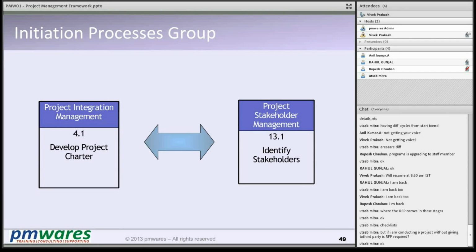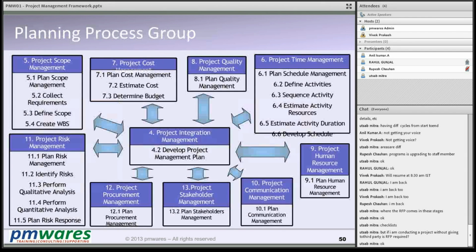So this is the initiation process. We have only two processes in initiation. First, we create a project charter, and then we identify all the stakeholders in the project. The planning process is the most crowded space. Most crowded space.